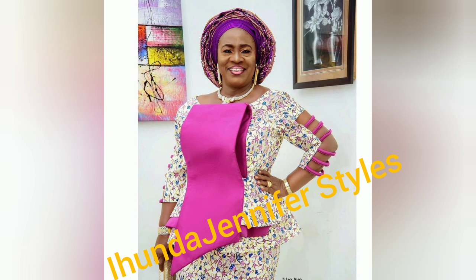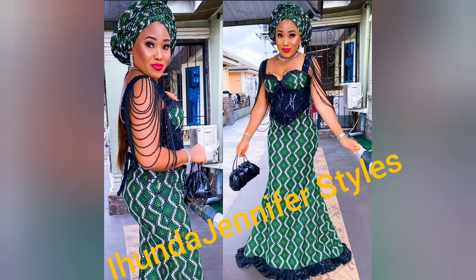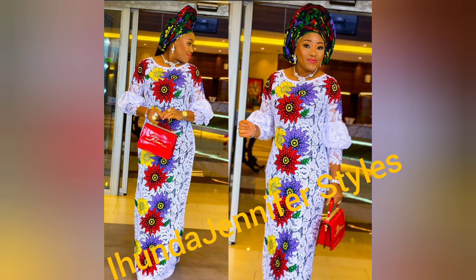Yes, the sleeve is unique, guys, and the combination is so beautiful, perfect for matured ladies. What do you think about this Ankara gangster? And I love the green and white touch of black sequins. It's so on point, guys. This particular one is a combination of lace and Ankara, kind of Ankara patch. The lace is so beautiful, and I love the Ankara gele.